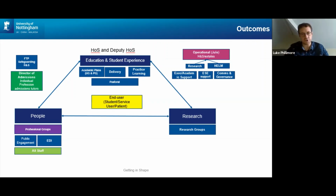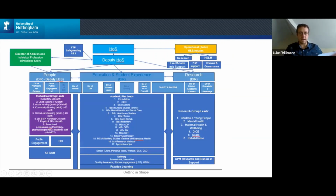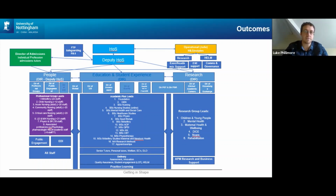And instead of having divisions, they came up with this triangle of people, ESE, and research, and then off to the right-hand side, they had their administrative support or operational support. But just to show you what it looks like in what I think is a slightly more sensible way, they drew all of this during the event. And I would say they did it. I didn't do it. I wasn't there, tapping away. They did this stuff themselves.